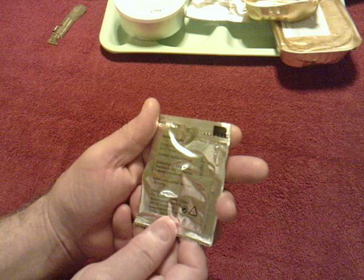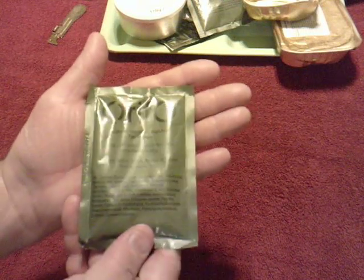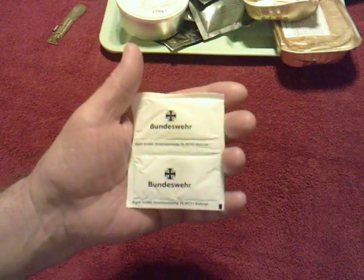We have cafe extract coffee. We have another Orifo drink here, which is exotic. We have another Orifo drink here, which says orange. We have another coffee. We have sugar. And I love the German Iron Cross on that.